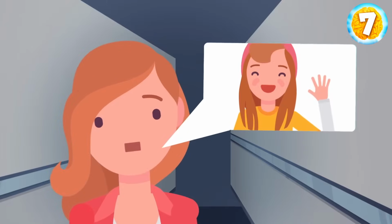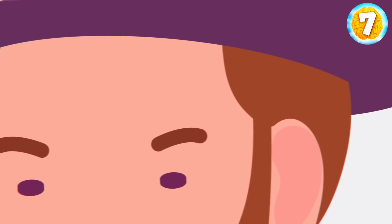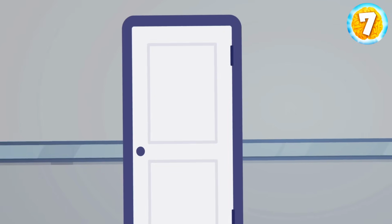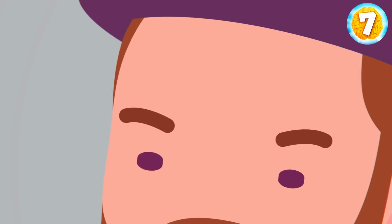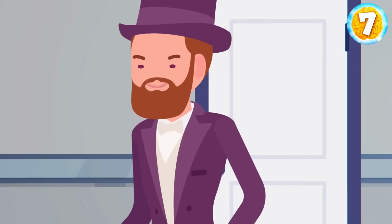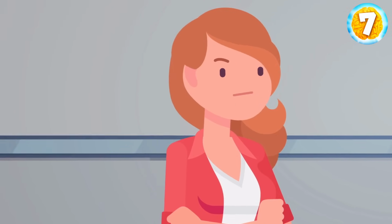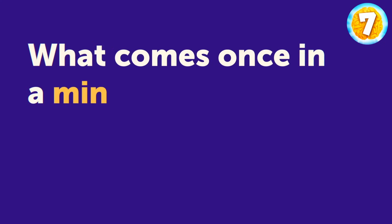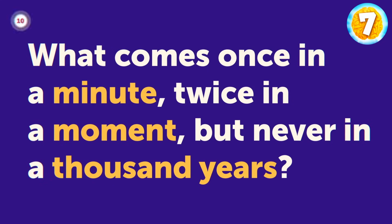"I want to find my sister. She's 17, blonde." "Ah, I've seen her," the man says. "She's in this room. They always ignore me and never want to solve my riddles. If you solve one of my riddles, I'll let you go." You feel such a relief that you can only nod in response. What comes once in a minute, twice in a moment, but never in 1,000 years?